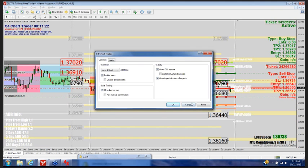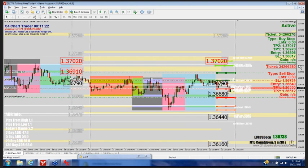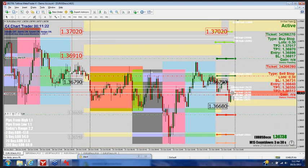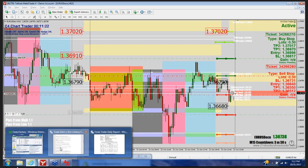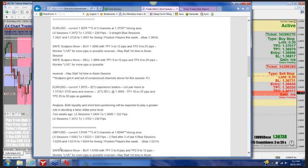Oops, did not mean to do that. Grabbed a piece of this that I did not want to move. All right, so that's on, that's going, pretty darn easy to do. Now, the next thing we have here is we also have on our Euro USD an experienced trader trade.